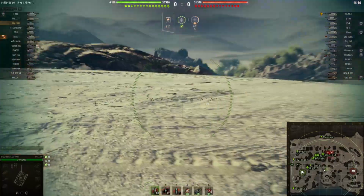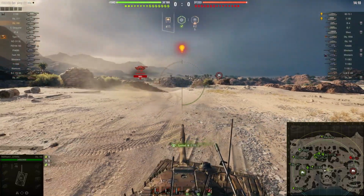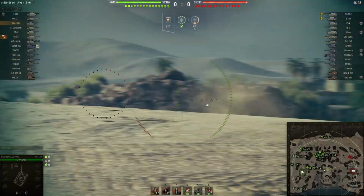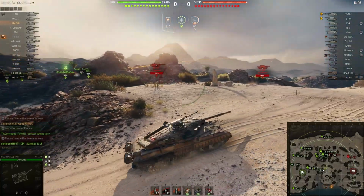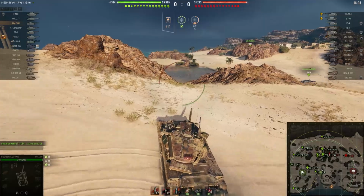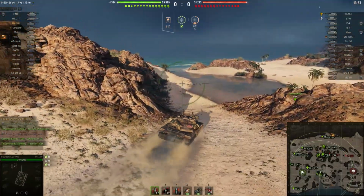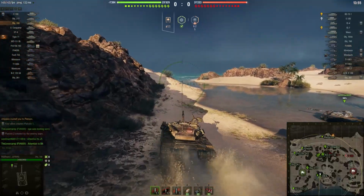So everyone is going to be less mobile than us, maybe, except for maybe the T100 LT on the enemy team or the IS-7. But other than that, we are going to be the speed kings of this lobby. Now, the very first thing I want you to pay attention to is the very small reticle size. Now, look at this. We're moving.